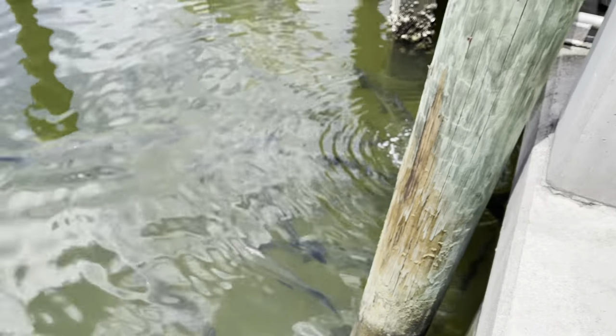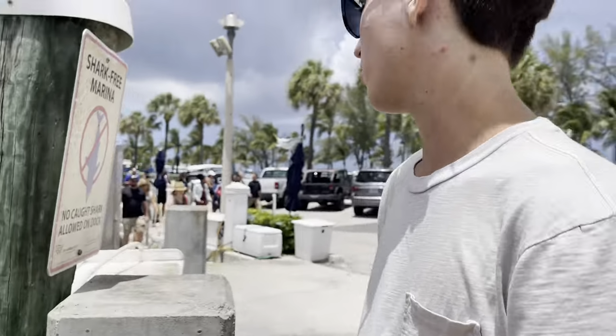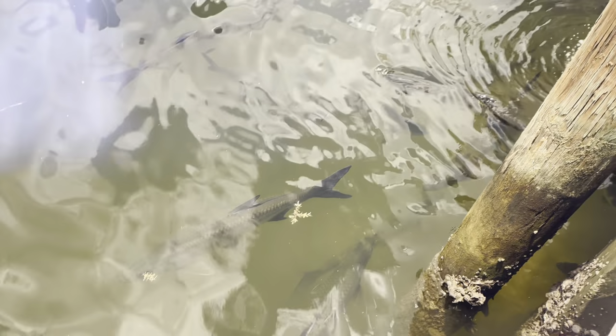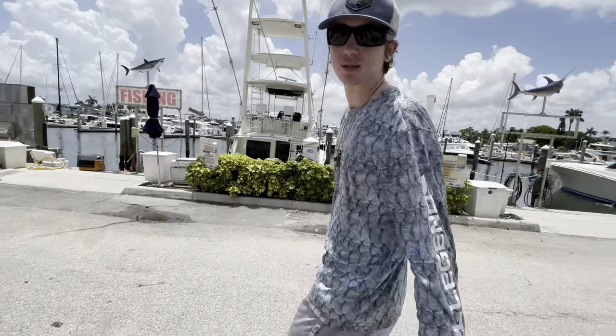We can't do this. No, no way. We can feed him maybe. You want to try? Last time we were, oh my God, look how big that one is. That's the one I hooked. Look how big that one is. Oh my God, that one's massive. Look at this, guys. Oh my God. All right, guys, we got some bonita chunks.